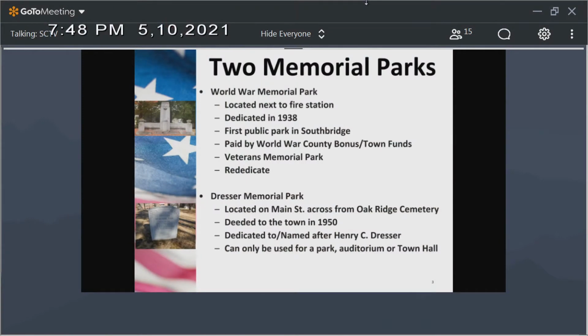Now, that is where the cannon's at, that's where the auxiliary monument is at, the World War II, Vietnam, Korean War monument, also the Honor Roll monument. And Mr. Cohen will go over that as well, but a little history on the Dresser Memorial Park: it was located on Main Street across from Oak Ridge Cemetery. It was deeded to the town in 1950.